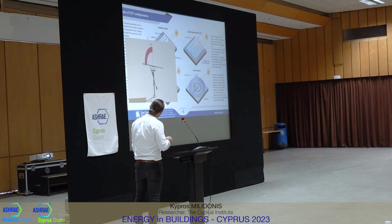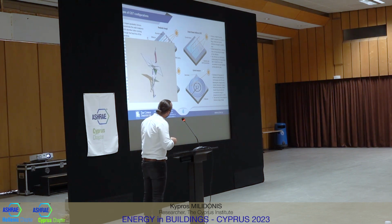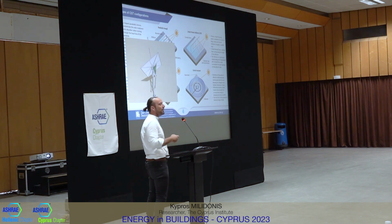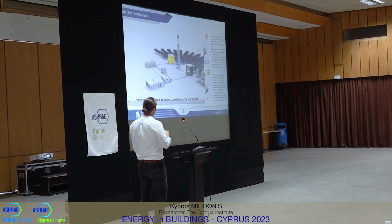All these small blue things that you see here are concentrating the sunlight in a central receiver system where we are running again our fluid. You're going to see now, Andrea can play. You can see here the operation.